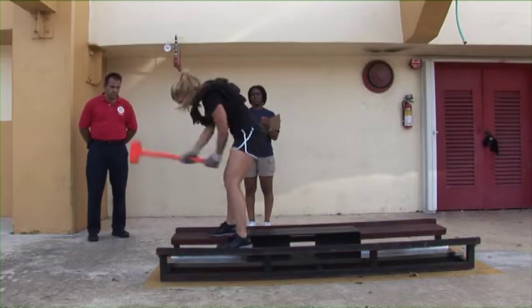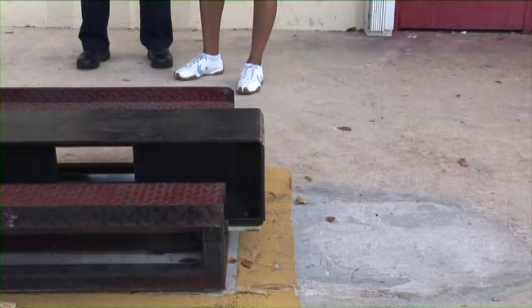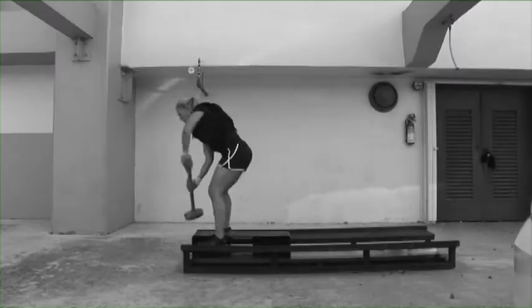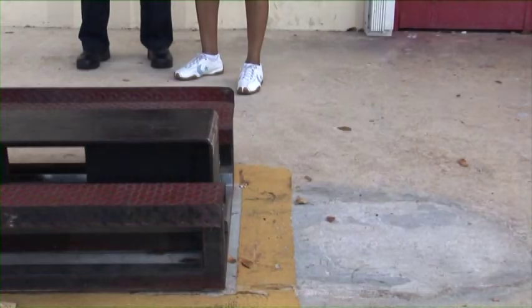The clock will stop when the beam breaks the plane at the other end of the sliding track. You will be told to stop, and you will be tapped on the back when you are finished. Hooking, dragging, pushing, inappropriate swing, or losing control of the hammer will result in your disqualification from the PAT. Do not stop striking the beam until the proctor tells you to stop.